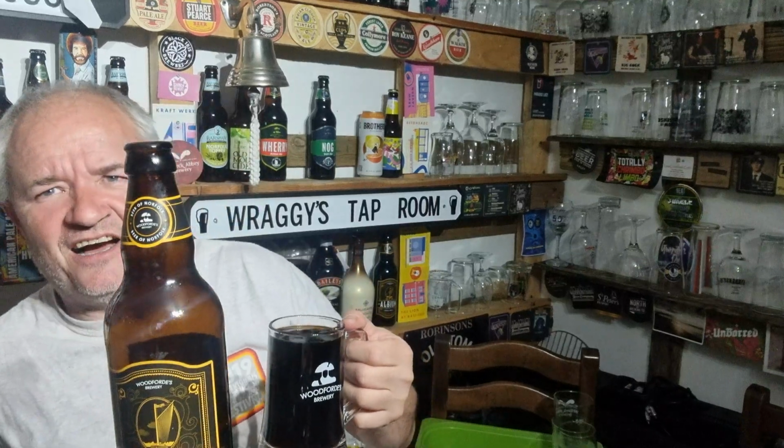Head dissipated quite quickly on this. A dark pour. Like I say, literally no head whatsoever. That's a bit of carbonation going off there that I can see. But the head dissipated really quickly. In fact, it dissipated that quickly, I didn't even see the bloody head. Definitely getting a chocolatey nose on this.